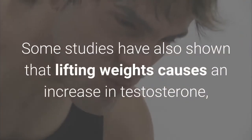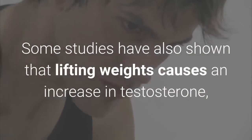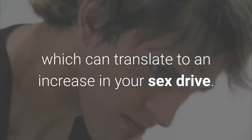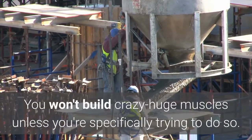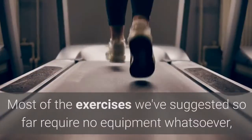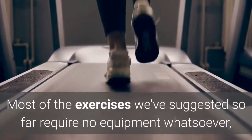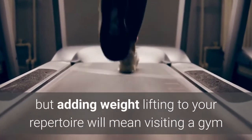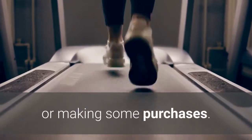Some studies have also shown that lifting weights causes an increase in testosterone, which can translate to an increase in your sex drive. You won't build crazy huge muscles unless you're specifically trying to do so. Most of the exercises we've suggested so far require no equipment whatsoever, but adding weight lifting to your repertoire will mean visiting a gym or making some purchases.